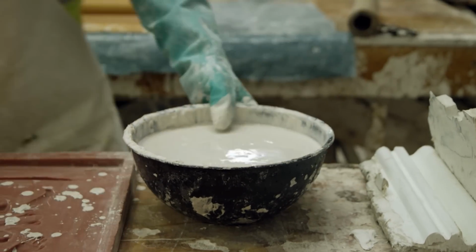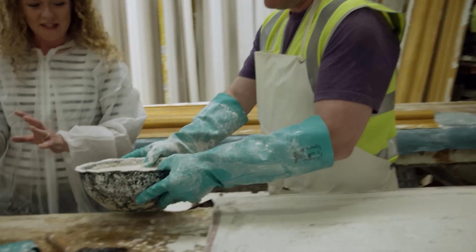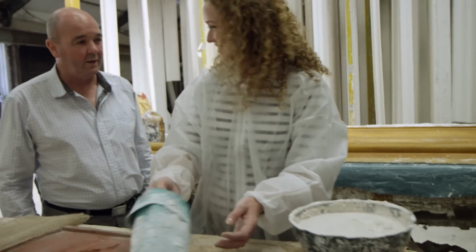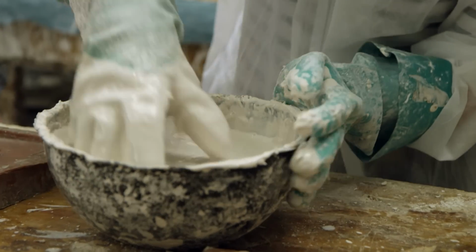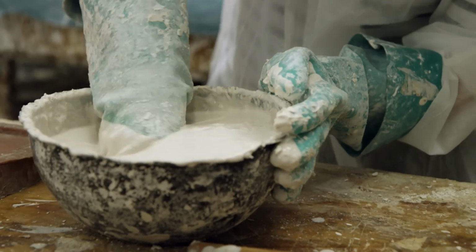OK, Orla, it's your turn to go. Now, remember, the most important thing is once the plaster starts to mix, you have to move. The plaster is the master. Great, so what's the first thing? You put your gloves on and then you start mixing. Dig in deep. So, yeah, I should be looking to try to get all of the dry powder mixed in. Consistency, yeah.